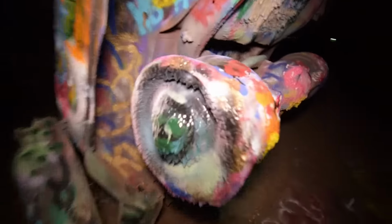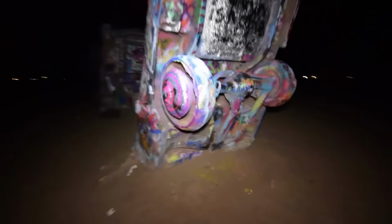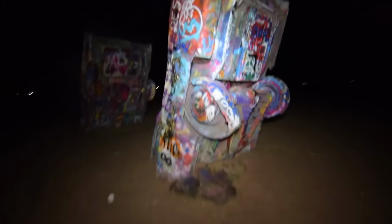Look at how much paint is caked on these wheels. Crazy. Oh, it still spins! What? It still spins! Yeah, this is just wild. I figured I couldn't leave without showing you guys a video of this just because it's so different.